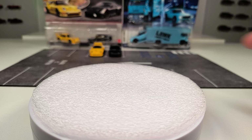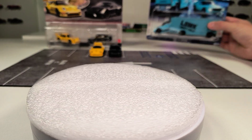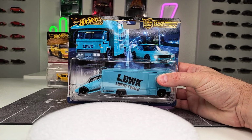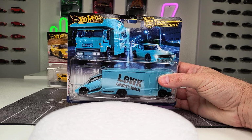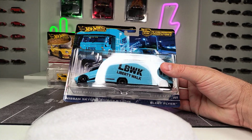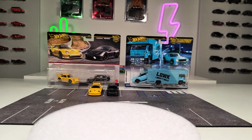Let's put it into the parking lot as we go on with our Liberty Walk Team-Transport-Set. On this one, I do really like the car art. We see a night scene, I guess somewhere in Japan, with the Fleet Flyer and the Nissan Skyline 2000 GTR Liberty Walk.